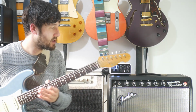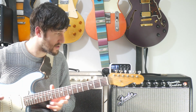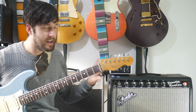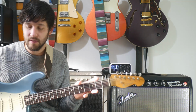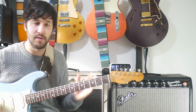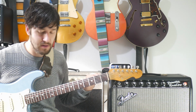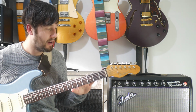Now, today I wanted to talk about something which I'm fairly certain I've been wrong about for quite a long time. I got the Princeton earlier this week. The idea for it was to have a small amp that could be downstairs that I can do stuff with, plug pedals into occasionally. I might have a gig in the future, and if it's a small jazz gig, maybe this would do the job, or maybe a rehearsal or something like that.